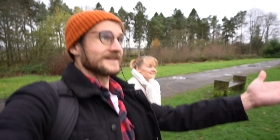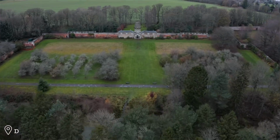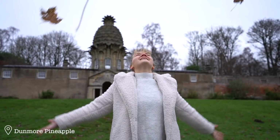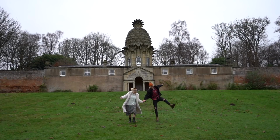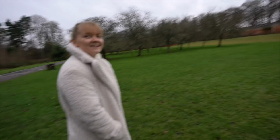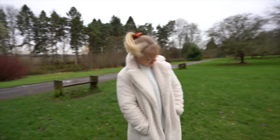But this is it right here. It's a big pineapple. Not extravagant at all, is it? I love it. Looks like my hair does most days.